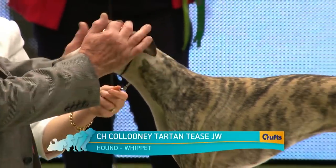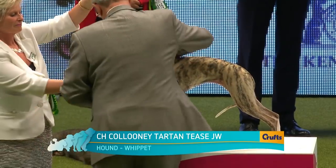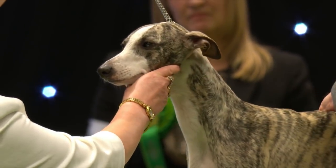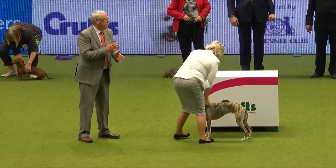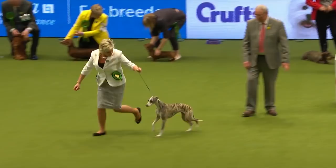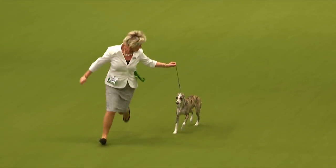Now, the victor of over 390 whippets today, this lovely brindle whippet bitch, Kaluni Tartan Tease. She's already a big winning champion, with an elegance of outline. Now we see the clean daisy cutting action of this whippet.